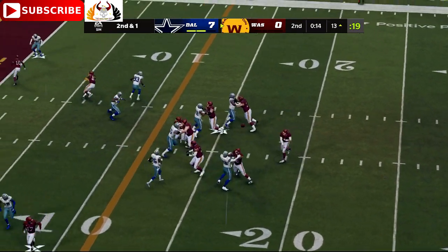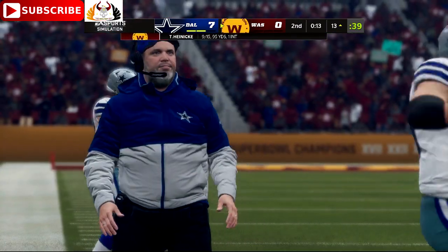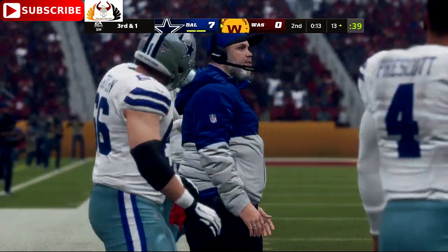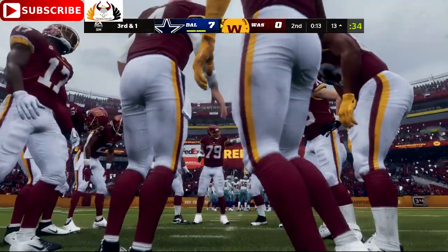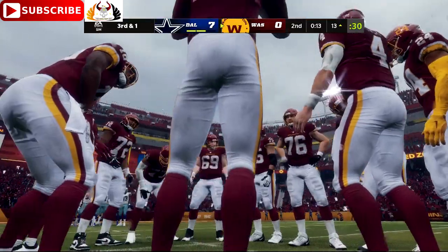Looking to throw again on second down. Heinicke. And that will be incomplete with the clock down now to 13 seconds. Out routes are always timing routes. And if the timing's off just a little bit, it can really throw off a play. It looked like he led him a little too much there. Yeah, there was a fraction of a second because he caught it, just couldn't stay in bounds.